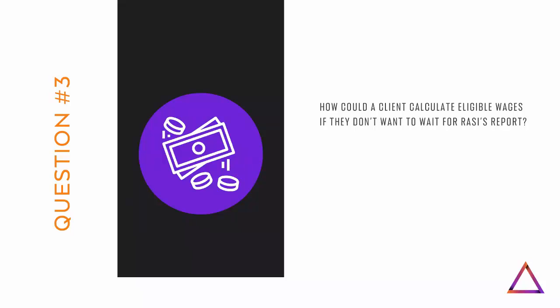Question number 3. How could a client calculate eligible wages if they don't want to wait for RASI's report? Eligible wages could be calculated using payroll history reports and the PPP forgiveness report or application.